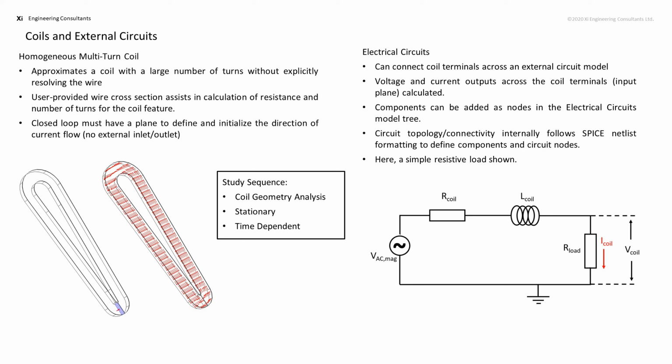An important facet of the rotating machinery module is the ability to connect coils to external circuits. The voltage and current values that are automatically calculated as part of the coil feature are those across and through the load respectively. In this case, a simple resistor is shown in the equivalent circuit. Circuit component nodes may be added to the model builder tree and follow SPICE netlisting formatting to describe connectivity. This allows even complex circuit components and topologies to be used.